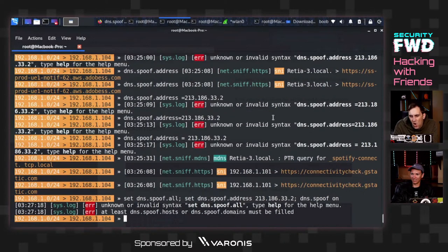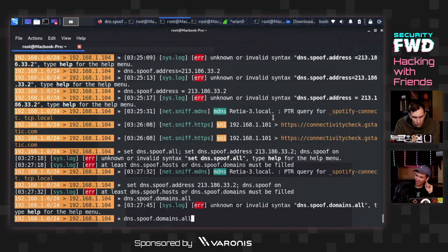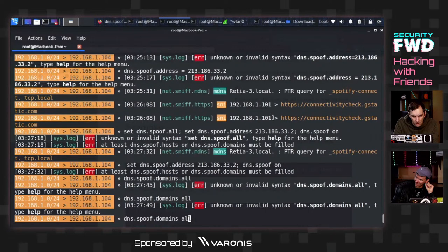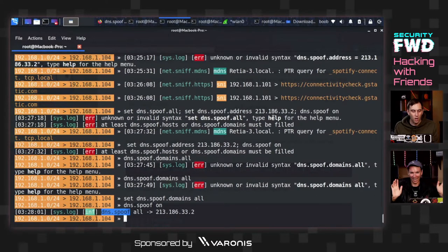Unknown syntax. Set DNS spoof all. Type help. Does it just not understand all? DNS spoof dot domains. Maybe you need the dot domains and then... Oh, wait. Set. Yes. Oh yes! That was so exhausting. You exhaust me, Buttercup. DNS spoof on, fool. I've given you the instructions. Ugh. All right, so finally, with a little bit of effort, we are now spoofing all DNS requests.